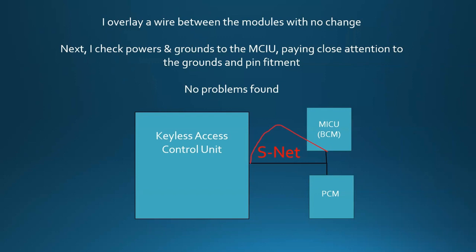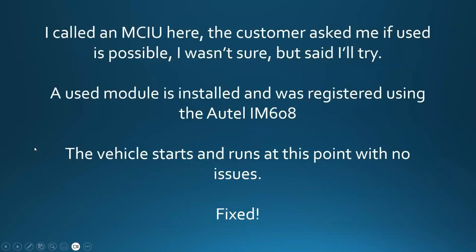Pin fitment checks okay. I don't see anything else that could be causing this besides the fact that the MICU could be failed. Okay, that's where I'm at with this one right here. I didn't have a whole lot else to test, so I called the MICU here.